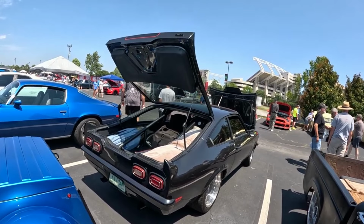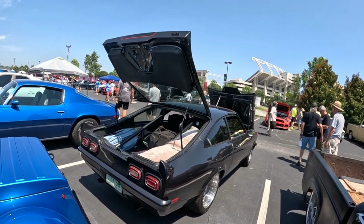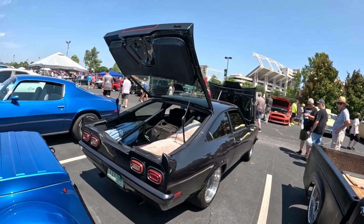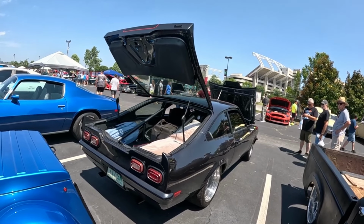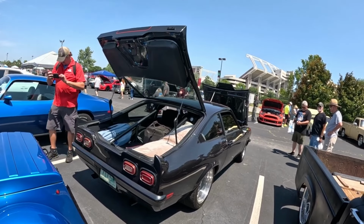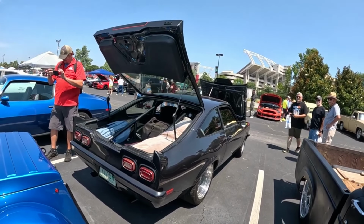It's the first time we've done something like this. And you said you won Monsters of Muscle Pick and Good Guy Show in Raleigh in 2019. And you've had the car for a little bit. I've probably had it a little over 4 years now.